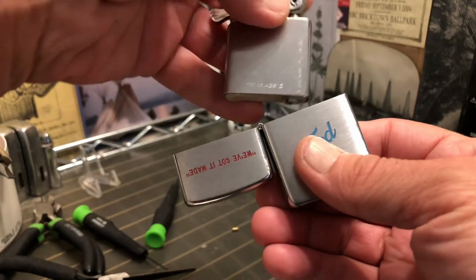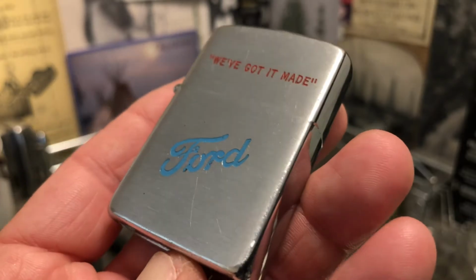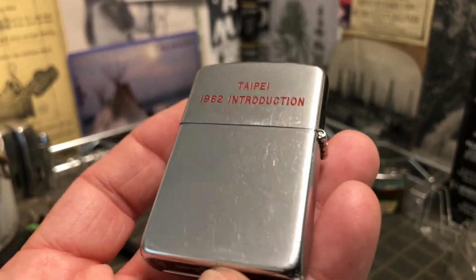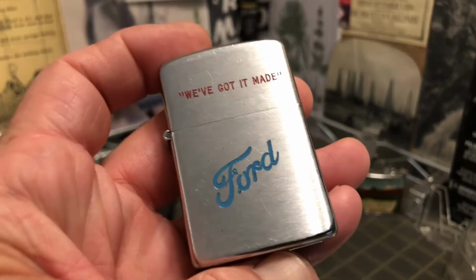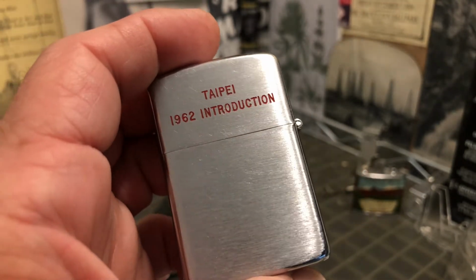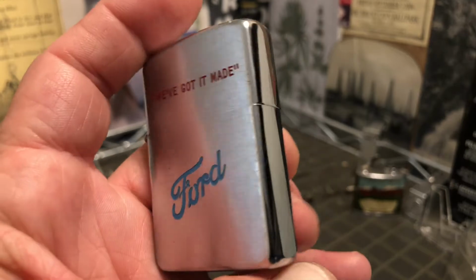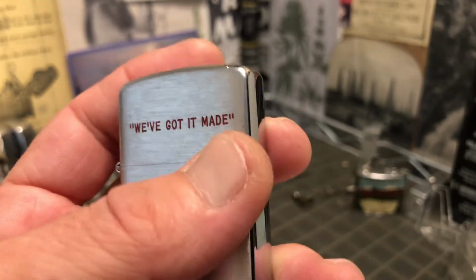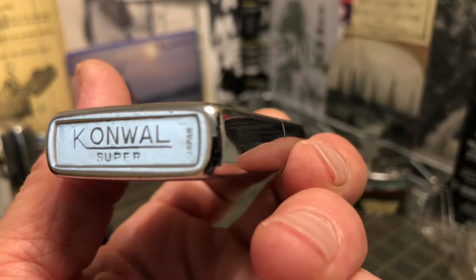I've never heard this slogan in conjunction with the Ford Motor Company. I've also never seen that color necessarily. That's a little bit lighter blue than I'm used to. But I assume this is a Ford Motor Company logo of one kind or another, and that they're talking about introducing Ford to Taipei in 1962. And I don't know exactly what they were introducing. I know that they have made cars in Taiwan for a good period. I looked it up and tried to figure out what that 1962 might be about, but I couldn't figure anything out.